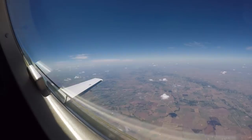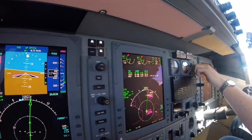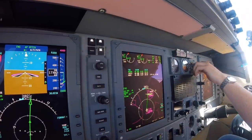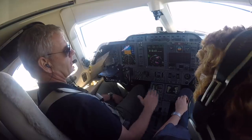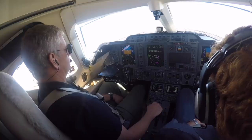Where's the show up here? Yeah. Proceed direct that track. 30. Got the yellow bar under it because we have different settings. So, let's see if we can get close to the yellow bar.